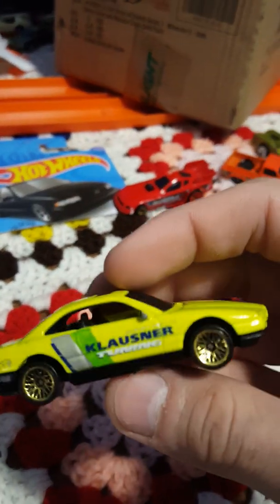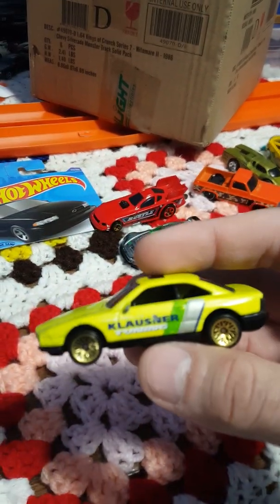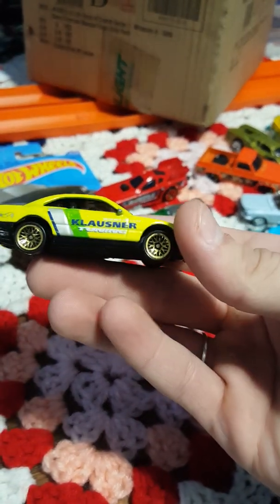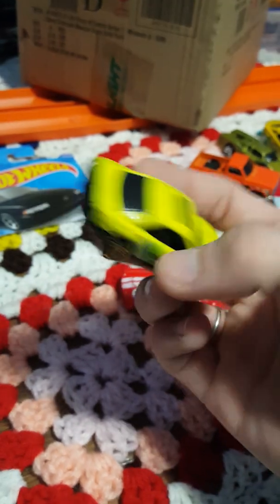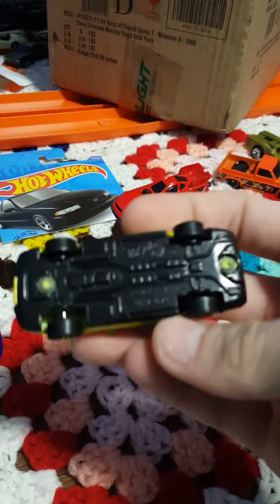This one's already an awesome looking one. Forget what kind of casting this is. I know it's some type of an import car. And this came out of a 5-pack if I remember correctly. Very cool looking. It just says 1990 Mattel Inc. with a Thailand base.